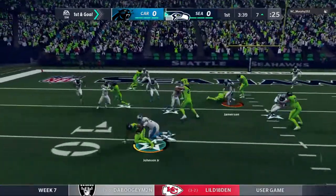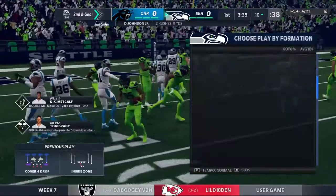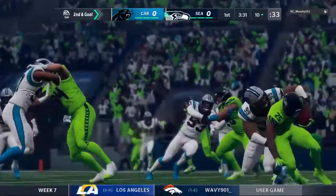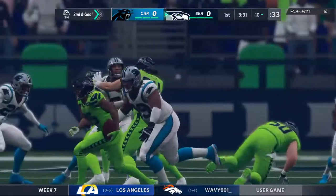They'll try and run. This is Johnson. And after the good gain last play, this time he's going to be stopped behind the line of scrimmage. That'll wind up going for a loss of 4. And that'll make it 2nd and goal at the Panthers' 10-yard line.